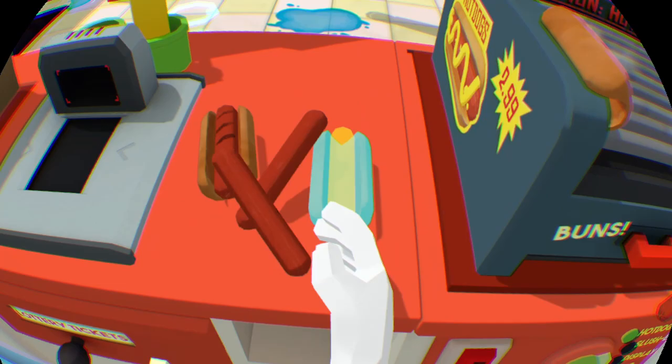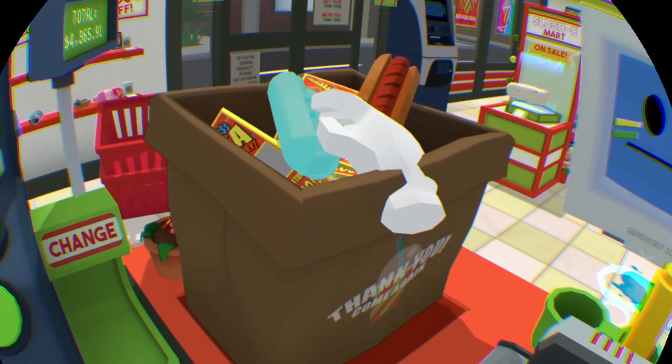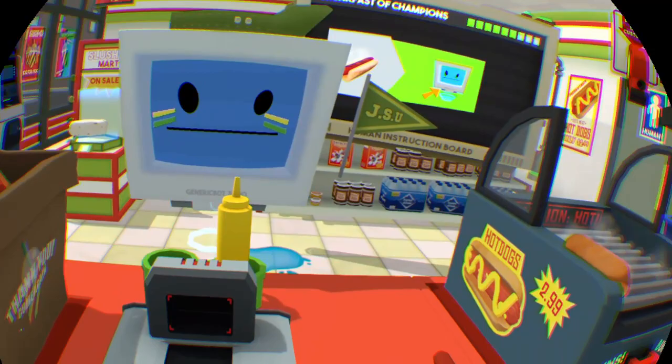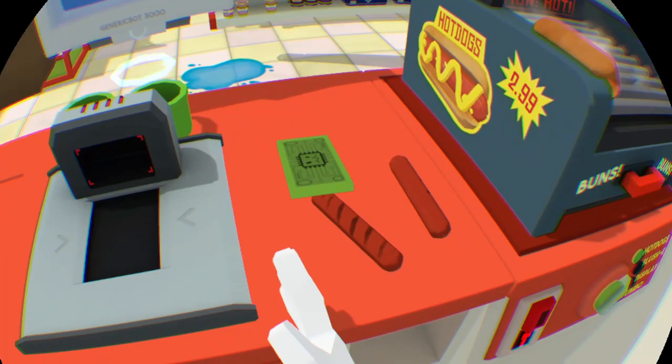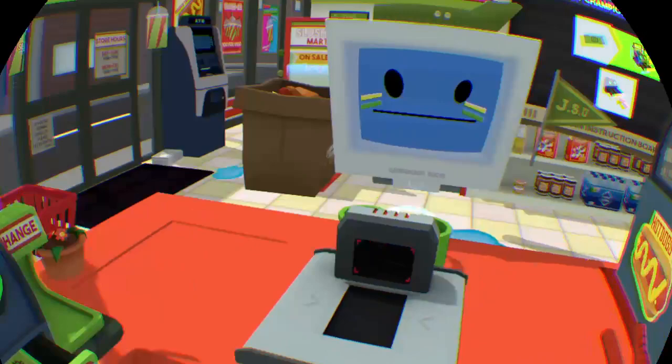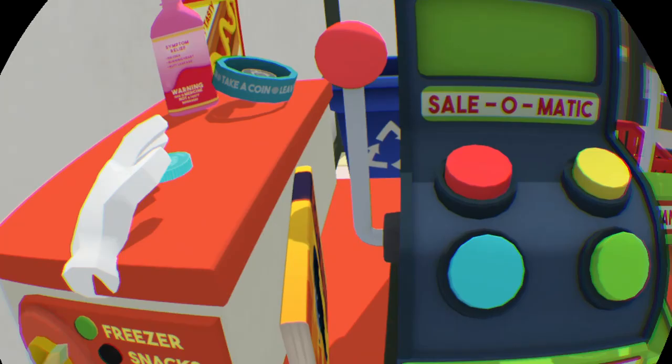That looks acceptable. Hurry up and scan that so I can get eating already. You thanks a bunch. To finalize a sale, pull the lever on the register. All right, here's your paper currency. Don't forget to hand over the change. Many thanks. Have a profitable day.